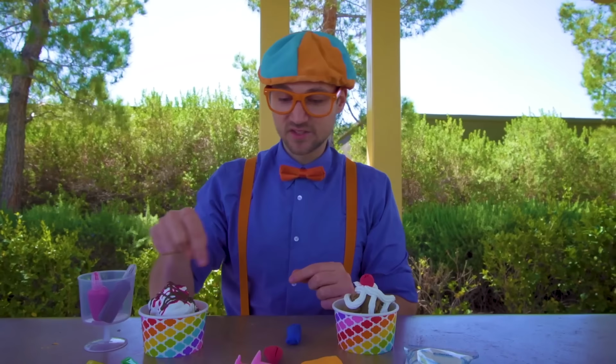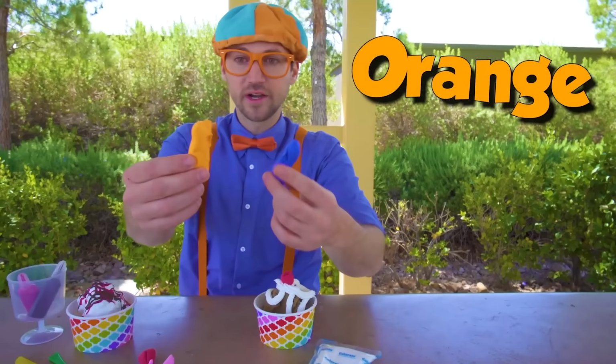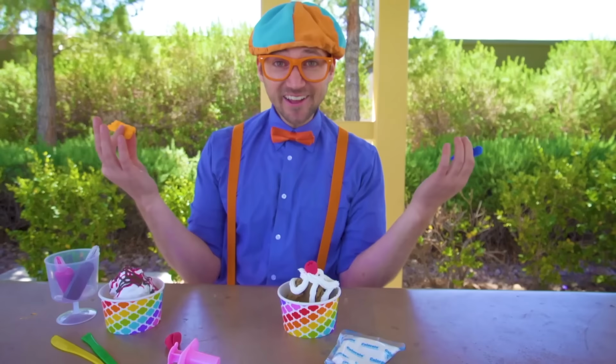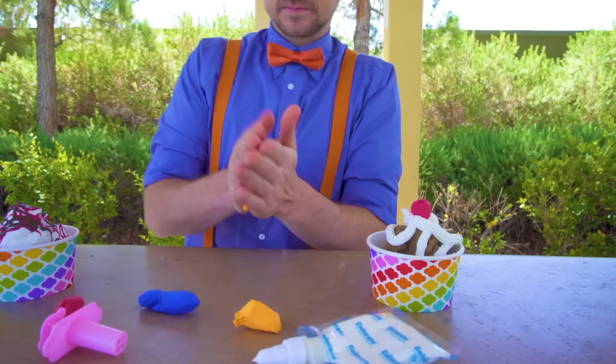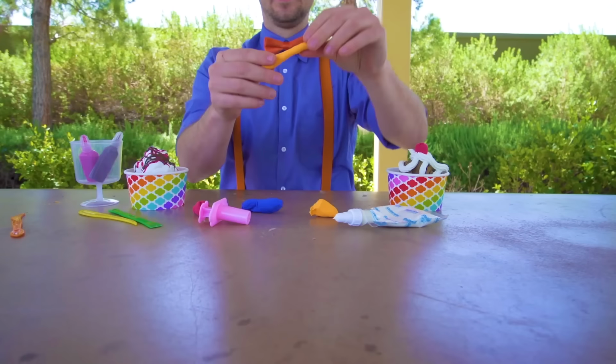And this one looks like we have some blue and some orange. Blue and orange, my two favorite colors. Let's make some gummy worms. All right, let's take half of this orange, roll it out. Okay, ooh, look at that. An orange gummy worm. Put it right on top right here.